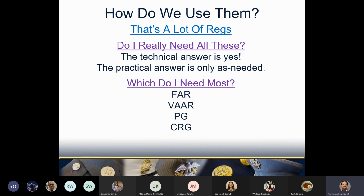Do you really need to know all of these? The technical answer is yes. If you're going to be a contract expert, which your PD says you're supposed to be, yes, you need to know all of those. However, the practical answer is you need to know them as needed.